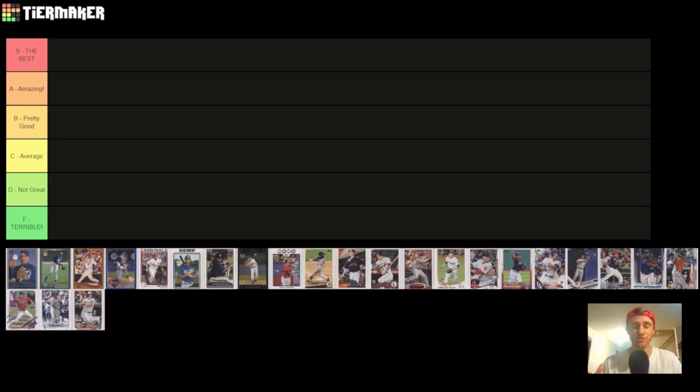Honestly, I think this is going to be the hardest tier list for me to make, just because I'm going to try and be as unbiased as possible. Obviously, there's some sets that I really enjoy collecting just because the checklists are cool, or because it's nostalgic, because it's the year I started collecting. Either way, it's going to be pretty difficult for me, so I'm going to do my best to keep an open mind and be as unbiased as possible in this list.